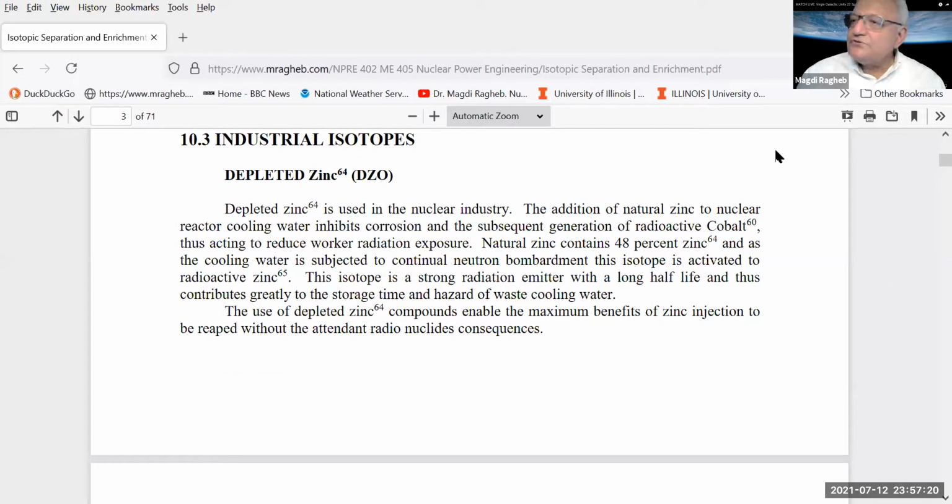It's a whole huge field for those interested in developing new technologies and new ideas for curing disease. Isotopes in industry, in mechanical and chemical engineering, are also used. For instance, if you use the depleted zinc-64, you can use it in the nuclear industry. When you add natural zinc to nuclear cooling water, that inhibits the corrosion. So that's important in chemical engineering.